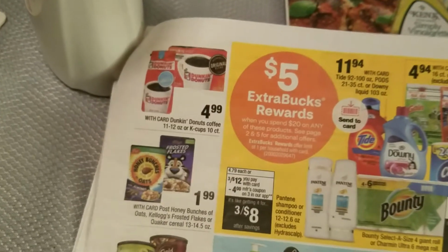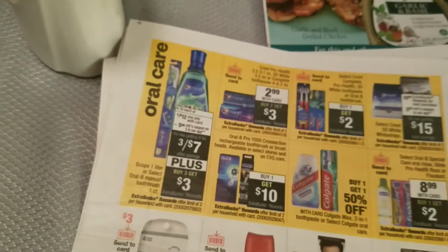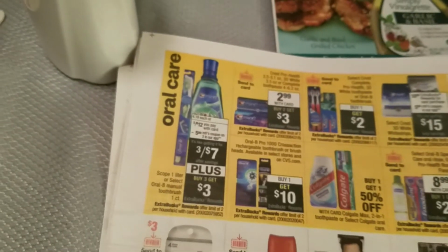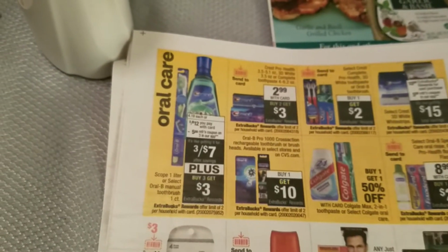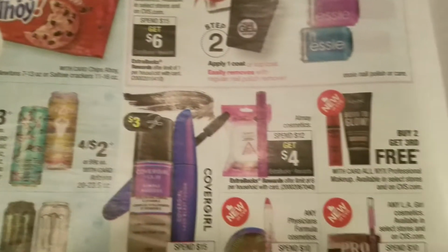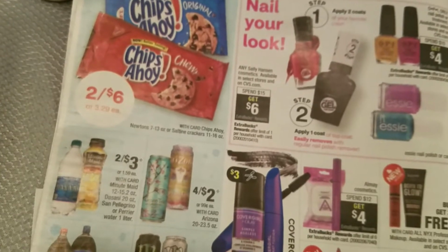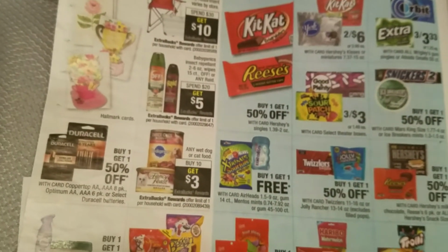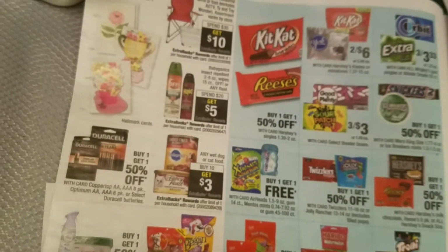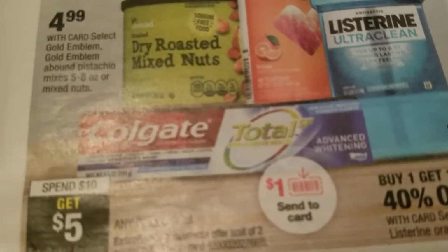Where's the other Colgate? What in the heezy is going on for sheezy? Hold on, I'm looking for it. I do not know where it is. Oh, on the front. Here we go, baby. So it's the spend 10, get 5. So we did the spend 10.